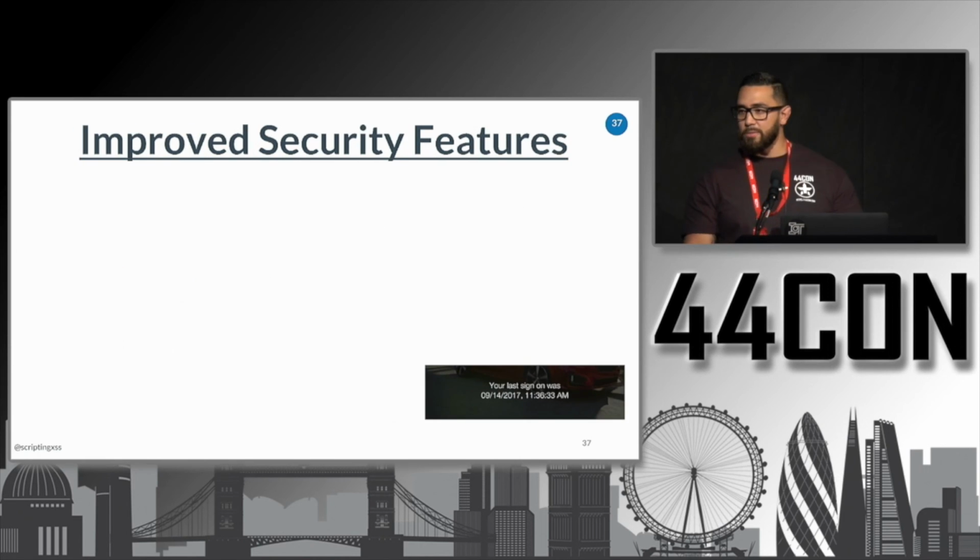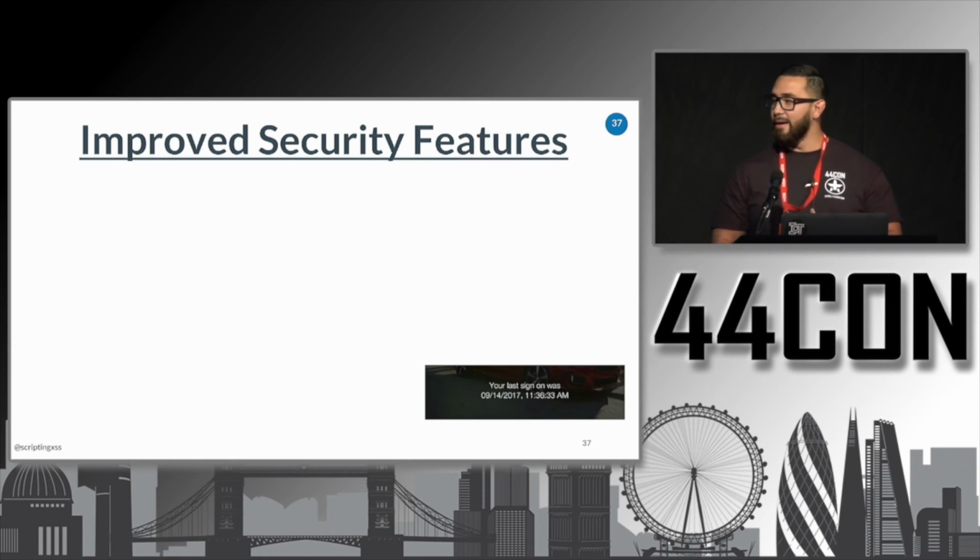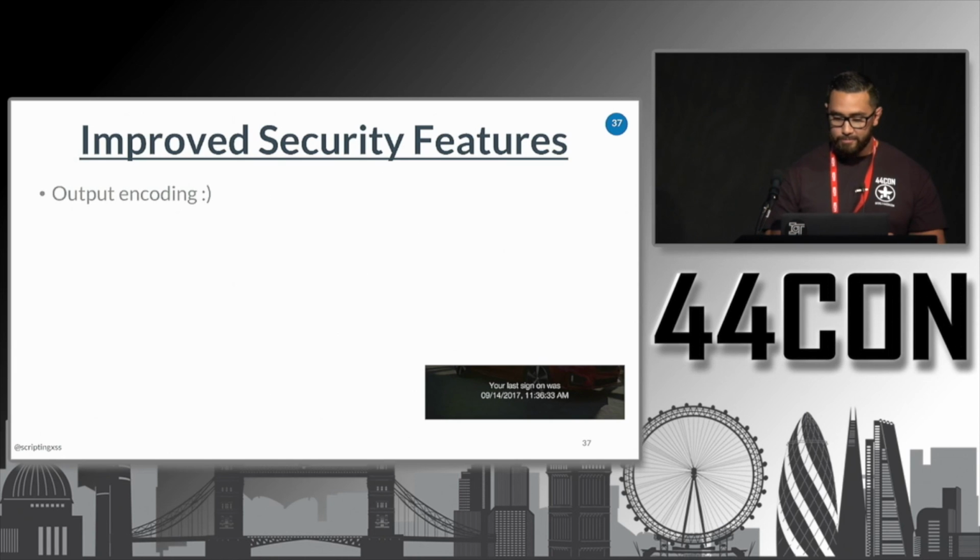So it's not all doom and gloom. They've actually improved, as far as Subaru. They had some little features that were added. One of them is your last sign-on. Okay, that's cool, at least I'll know when someone signed on. And by the way, there's no concurrent login limit, or not even an alert. And I think in the context of a vehicle, that's something you might want to have, just to be aware that someone else has logged into your vehicle's account.